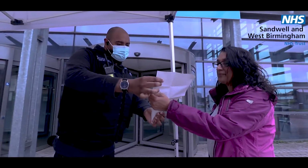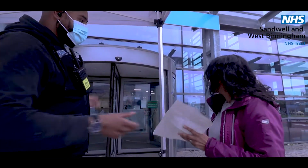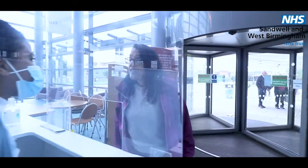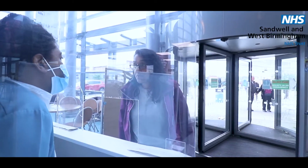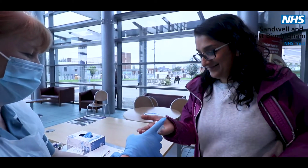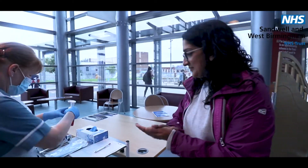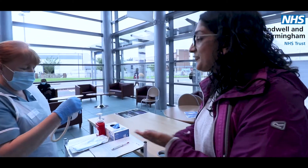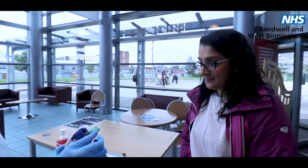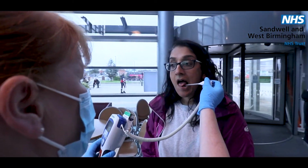The Birmingham Treatment Centre is completely separate from the rest of the hospital and does not treat patients with COVID-19. We check everyone who enters the building for COVID symptoms to ensure we keep everyone safe. On entrance, you will be asked to use hand gel. We will check your temperature and ask you to put on a new surgical mask, which we will give you.